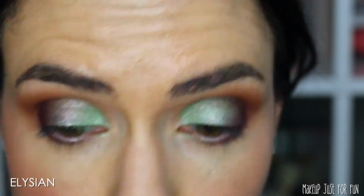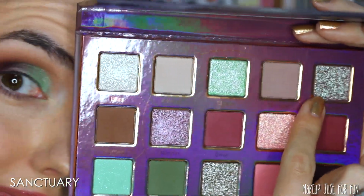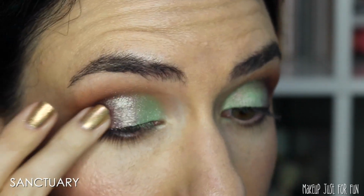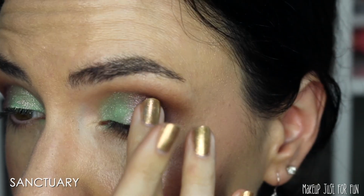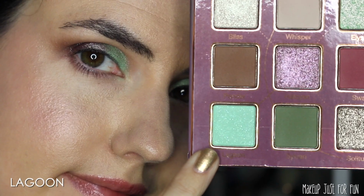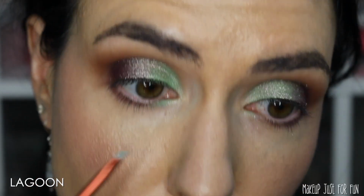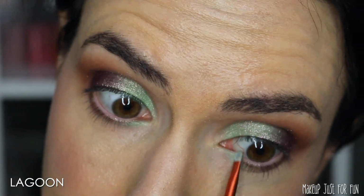I really could have just left it at that because this is really quite pretty on its own, but I cannot be stopped when it comes to putting shimmer on the lids. So I took a little bit of this duochrome shade called Sanctuary. This has a very warm toned green brown flip, but when I layered it on top of that deep purpley brown shade, I think that it really muted the shift, and it just made everything flow together really nicely.